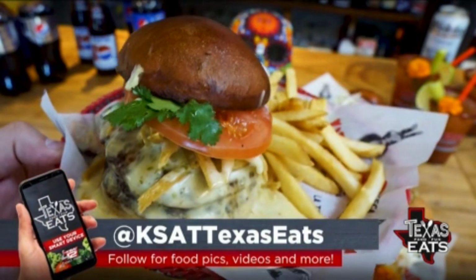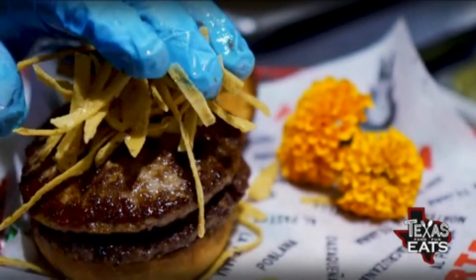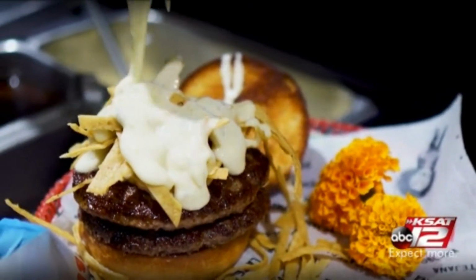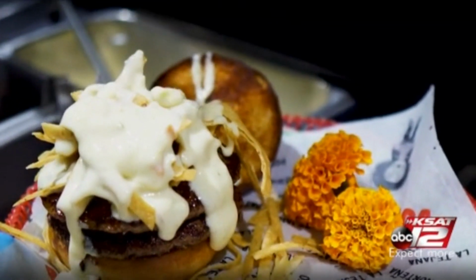The chile con queso burger. So it has our refried black beans underneath it. Of course, the David Special has 2 patties, and then our signature chile con queso that we prepare in-house, and it has the chips that add a lot of that texture. It was kind of bringing back that bean burger, right? That's a burger. This is the bite.